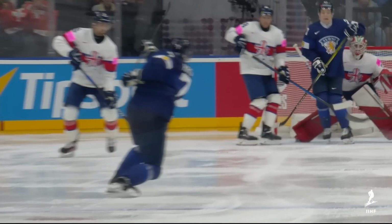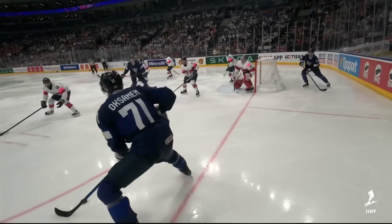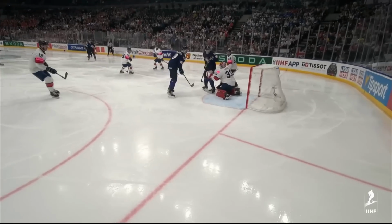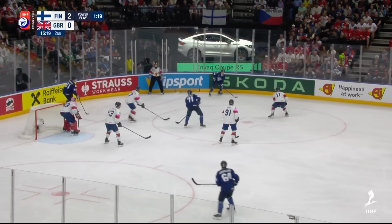That gets a little confusion. Here's the one-timer, and perfect look at it right there. Oh my goodness! Double stack. Got Kapanen screening. Puljujärvi off the side with a good clean look at it, and there's a busted coverage with Lehtinen. Back down to Bakarinen.